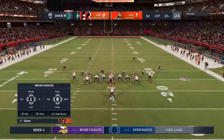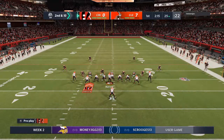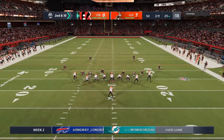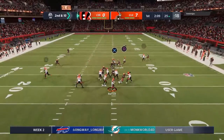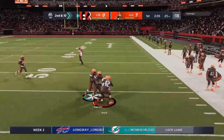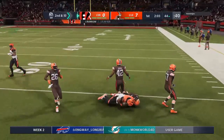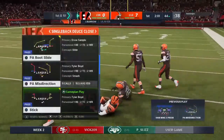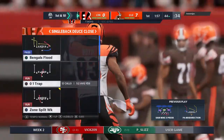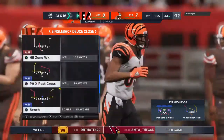Well, they had the run for no gain. Now they'll try again from the 25 on 2nd and 10. Burrow looking to pass. He completes it to Boyd. And they'll get it up just short of the 45 at the 44. 19 yards there on the catch and run. 19 yards. They've got good playmakers on the offensive side of the ball.